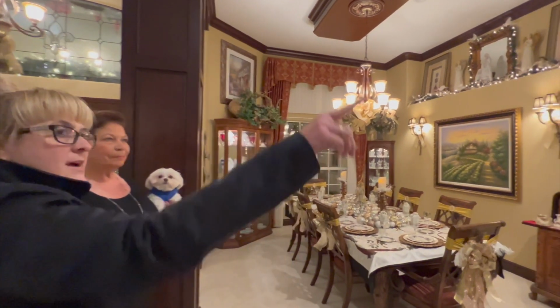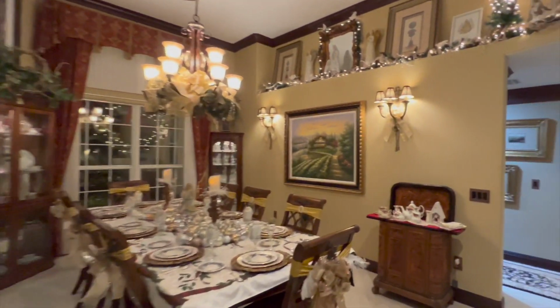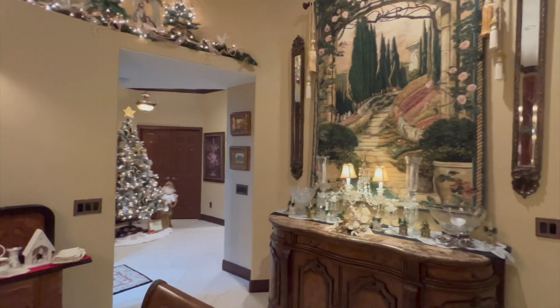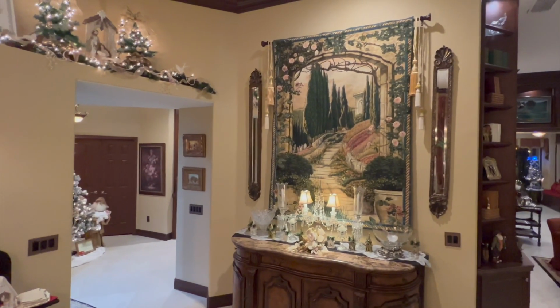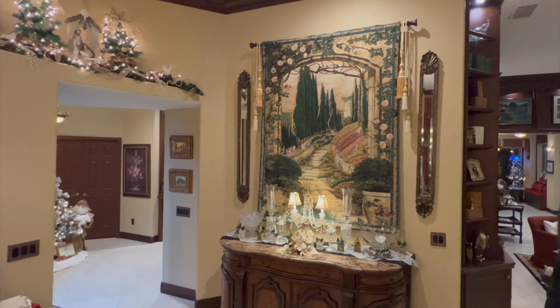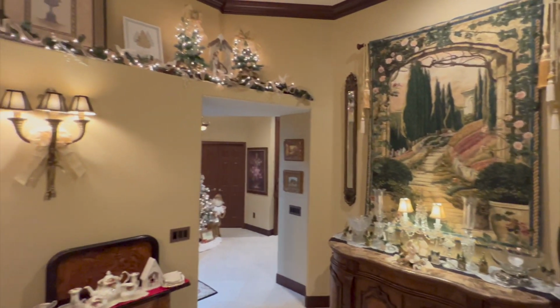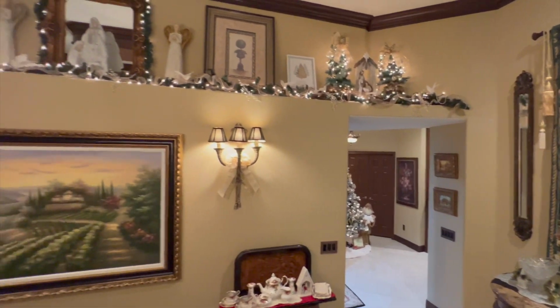And then we have a beautiful tapestry hanging over here above the buffet. That was a find. Gorgeous. Many of the things we have here, we got at estate sales. Beautiful. Yes, I love that. And then we get to move on through and we're greeted by another tree.